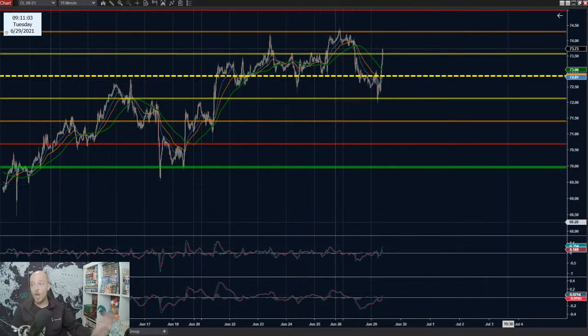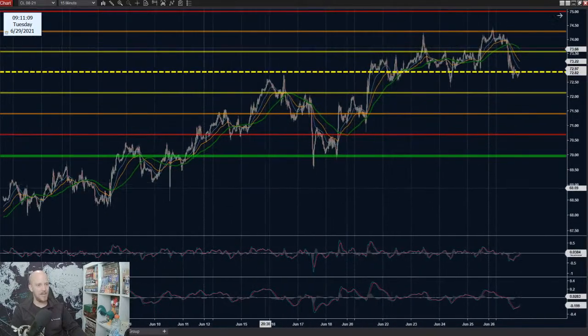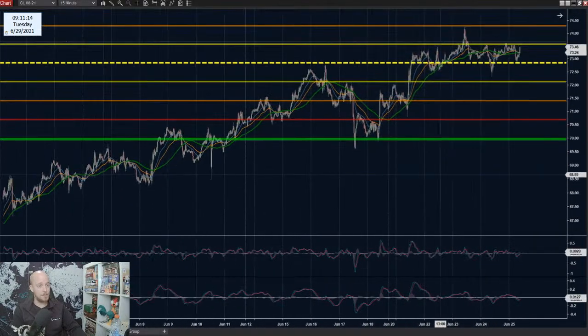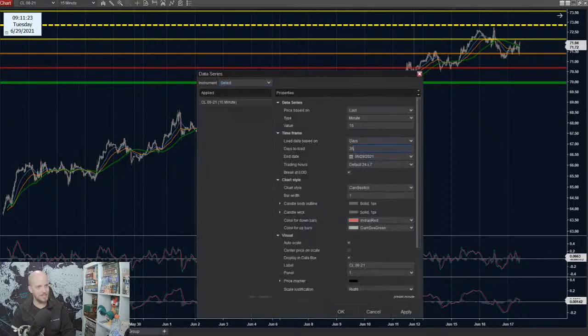We already know. It should be blatantly obvious that crude oil is in an uptrend. I don't think I need to say that, but it is in a very obvious uptrend. And any pullback that happens, a lot of buyers are just going to be looking to buy it. Like, yes, please, finally. I can't even go back far enough to see where the bottom of this move is. So let's go back a little further.